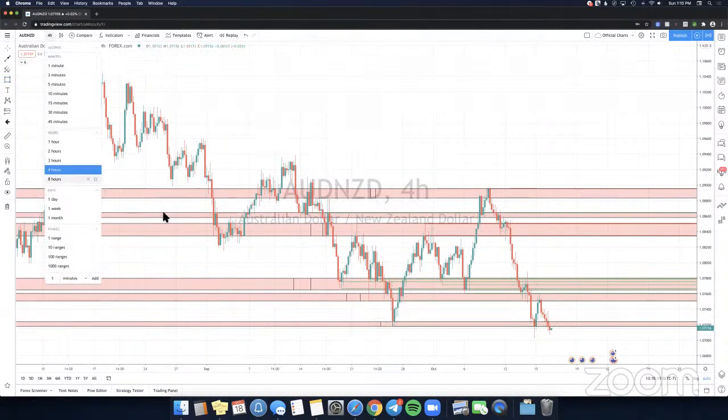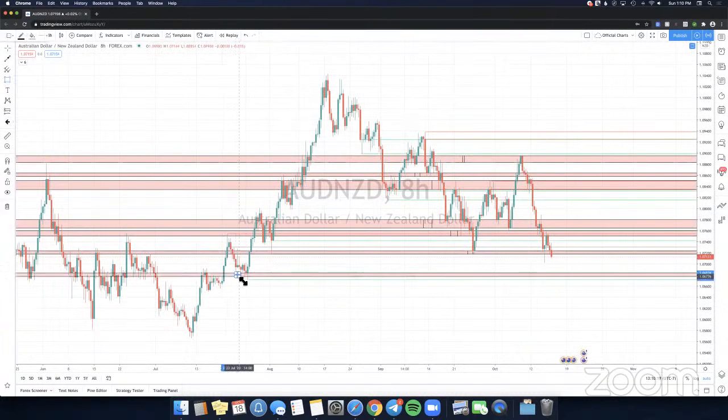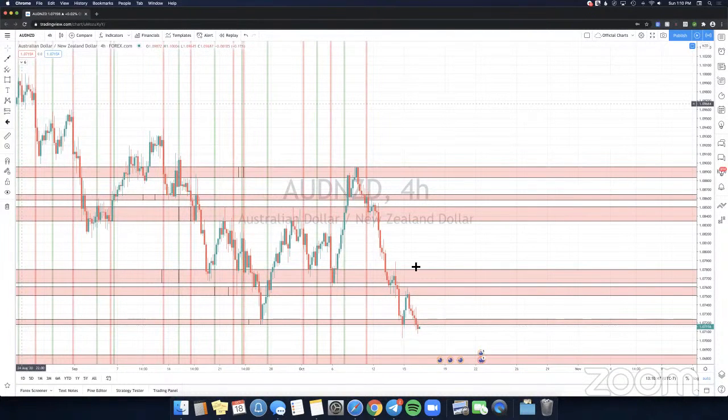I'm going to go on the higher time frame, the 8-hour. And then we have a lower zone down here. So we'll go back to the 4-hour now. Turn off the indicator. And here we go. So right here, this upper zone is going to be at 1.07173. This lower zone down here is going to be at 1.06838. And our momentum bias is down right here.